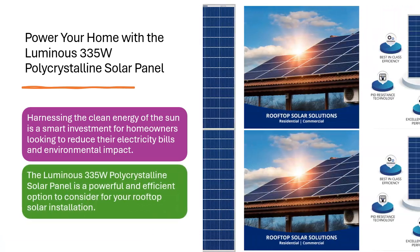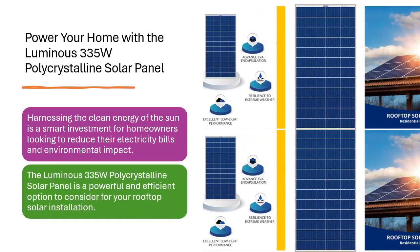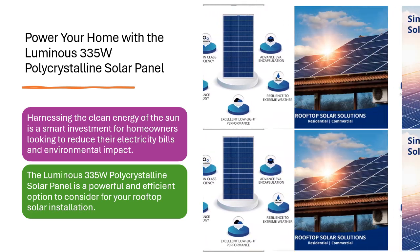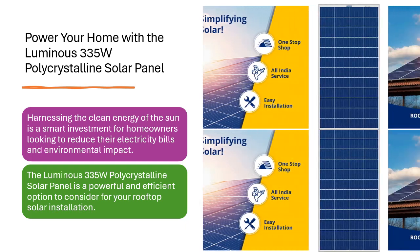The Luminous 335W Polycrystalline Solar Panel is a powerful and efficient option to consider for your rooftop solar installation.